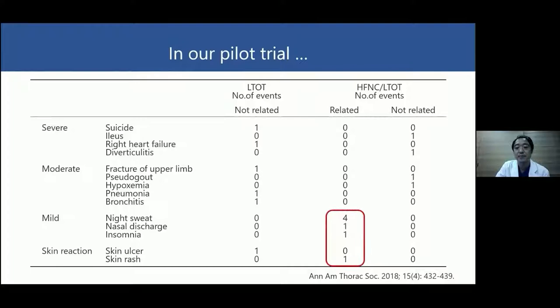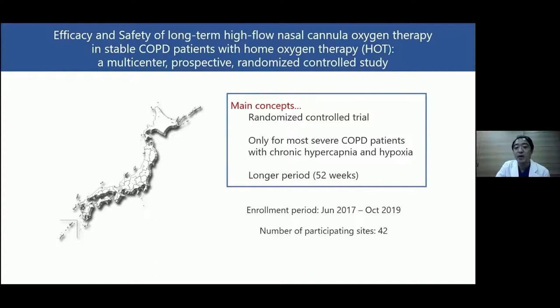Based on this pilot trial, we conducted the pivotal trial. The main concept of this study was a randomized controlled trial assessing the effect of HFNC for a longer period, only for the most severe COPD patients with chronic hypercapnia and hypoxia. Enrollment period was from 2017 to 2019, and the number of participating sites was 42.